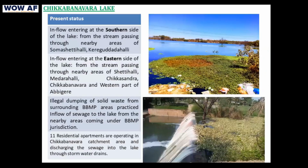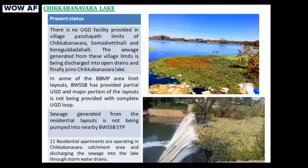We can see that most of the time the water is very polluted and septic, and majority of the time it causes an obnoxious smell to the nearby residents and the walkers on the road. This lake is highly polluted, and the outflow from this lake flows through a natural stream, and it joins the Arkavathi near Tarabanalli. We can see the next slide, please.